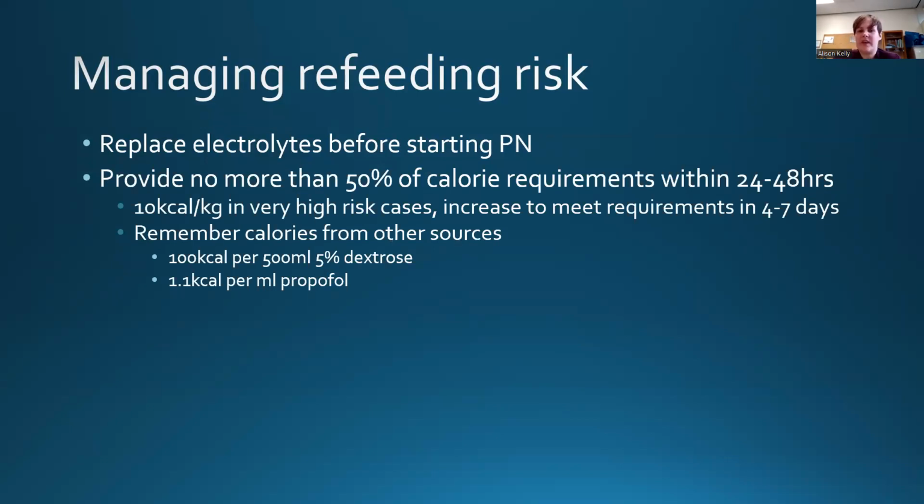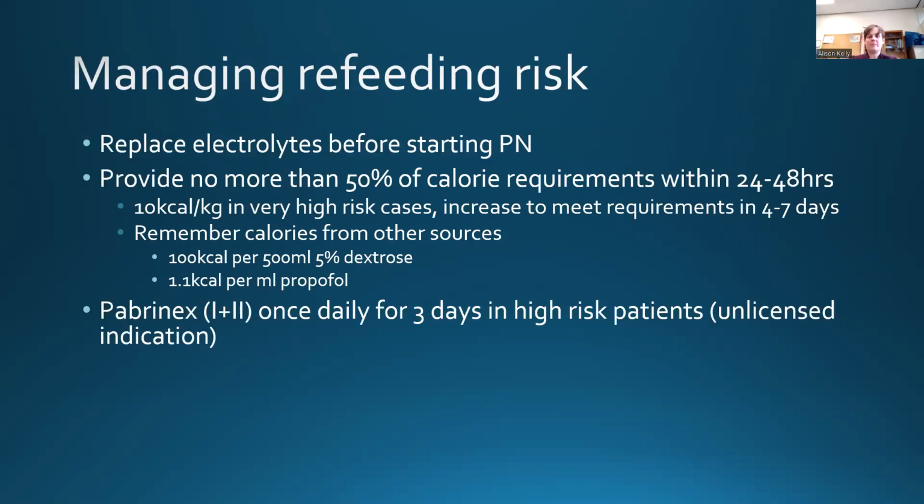We provide no more than 50% of calorie requirements to begin with, sometimes a bit less in very high risk cases on a patient-to-patient basis. And then we have to take into account calories from other sources. So is this patient getting propofol, lipid emulsion? Is this patient also getting dextrose? And also we need to remember that calories will come from those other sources. We give B vitamins, so Pabrinex or banana bags as they're lovingly known because they're bright yellow in colour. And we give them once daily for 3 days to replete B vitamins in high-risk patients. And then we make sure that we are providing adequate micronutrients within the PN as well.